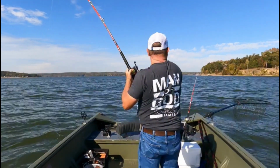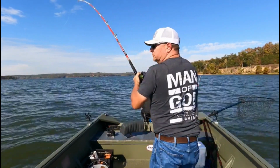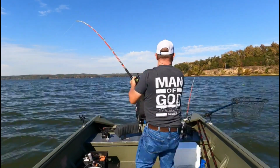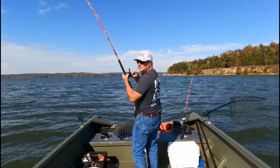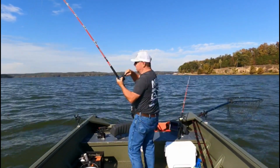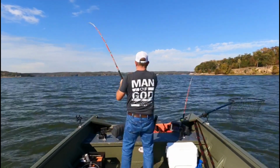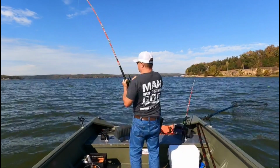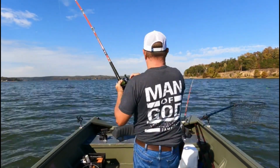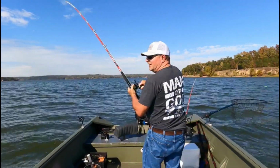Maybe this is going to be a good fish right here. He'll pull us some drag. Wish y'all could have seen that, man. He came up back there. It's a big fish right there, folks. All I seen was his tail, but I can tell he's a good one.